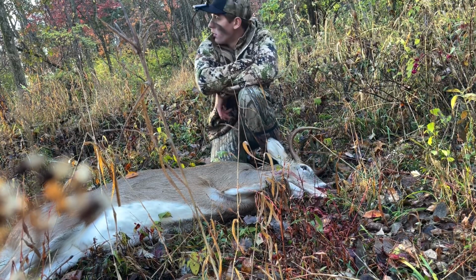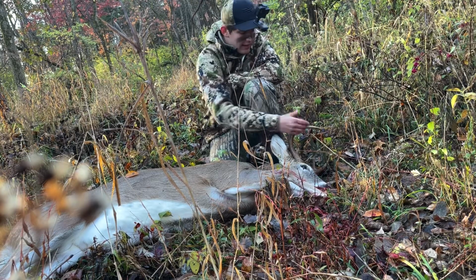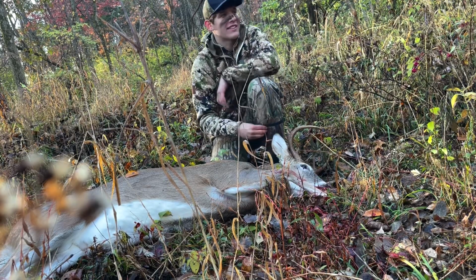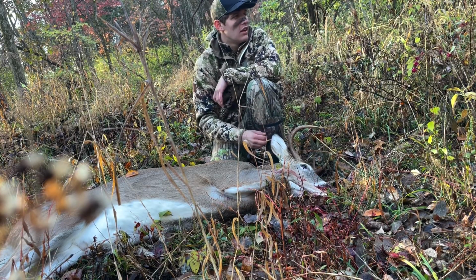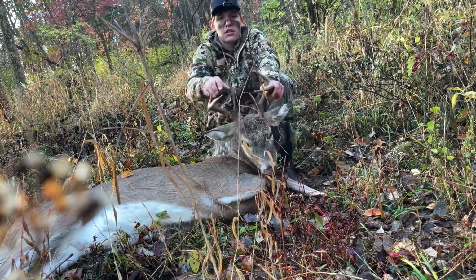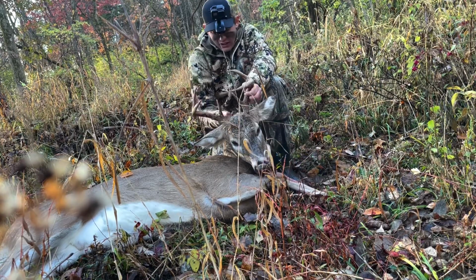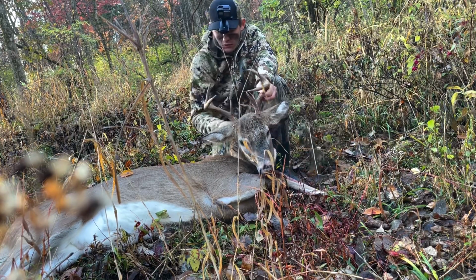But he came charging through and gave me just a shot at 15 yards. I mean, I can't really pass up a shot like that at 15 yards. So, golly, it feels really good. I haven't really seen much deer since opening day, since I had that video, and seen almost no bucks. So, this is really cool.